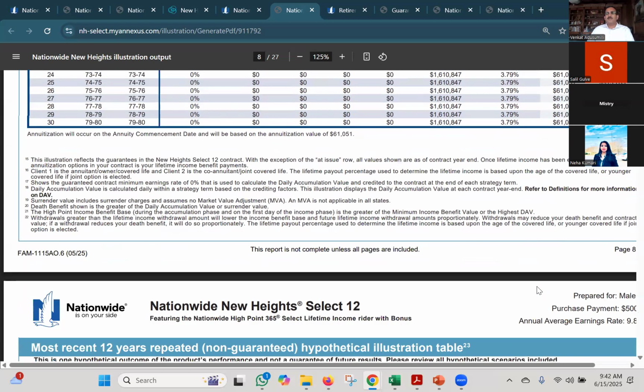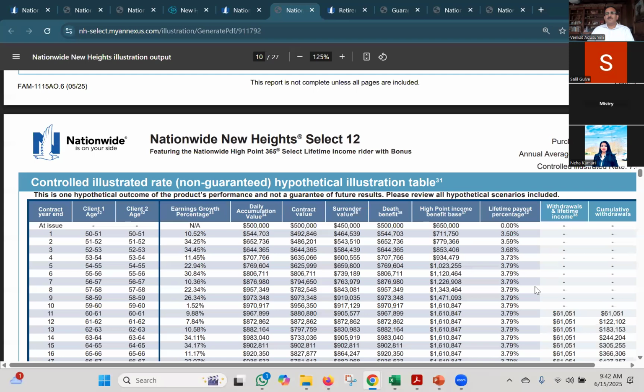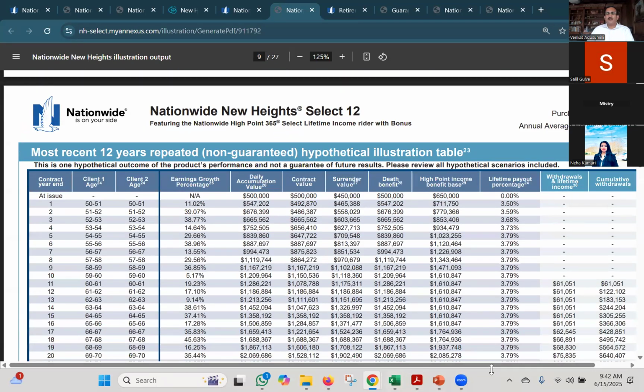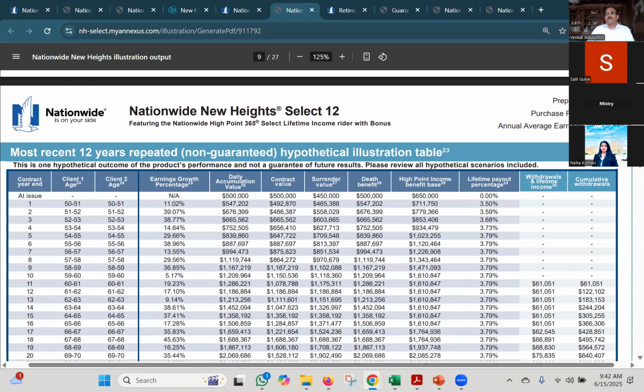So now let's look at the one based on the last 12 years. Maybe I'm going to go to the next one. If there's a little bit less returns here, 7.2 based on the last 12 years, it's 8.86. In this case, let's stay with this one.